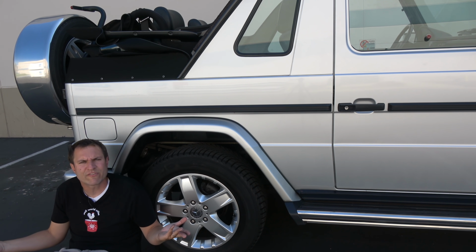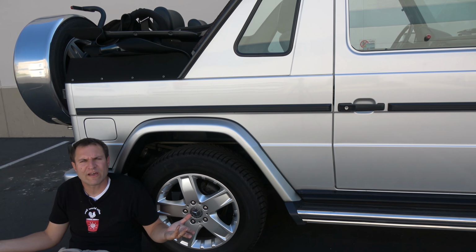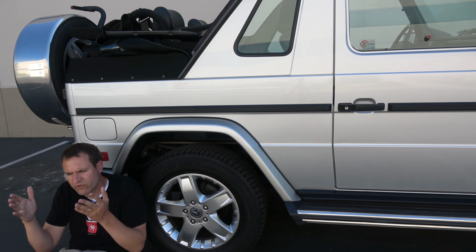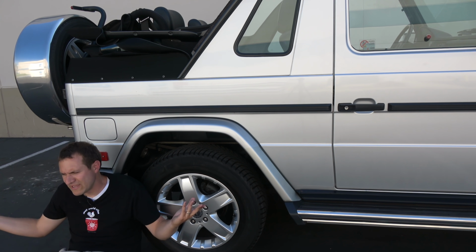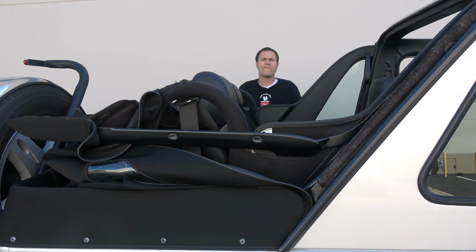People are spending $80,000 on nice Integra Type Rs. It's crazy. People are spending $120,000 on Supras. I find that to be absurd. I don't get that. But that's where the market is, because they're scarce, they're special, they're rare. And the same thing applies to this. Just instead of a Mark IV Supra, replace it with an ugly 20-year-old convertible truck. But anyway, that's the story of the G500 Cabriolet.